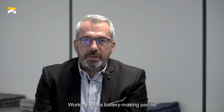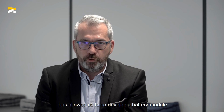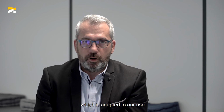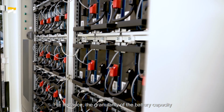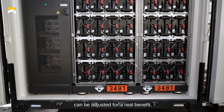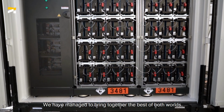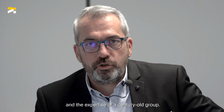Working with a battery maker partner has allowed us to co-develop a battery module which is adapted for our use and the needs of our customer. For instance, the granularity of the battery capacity can be adjusted for a real benefit. We have managed to bring together the best of both worlds, agility of a startup and the expertise of a century-old group.